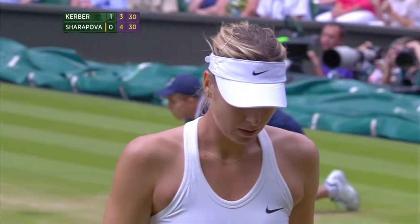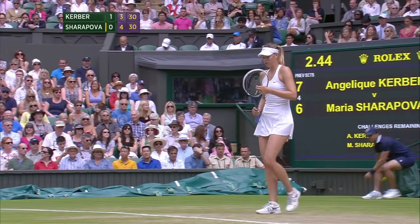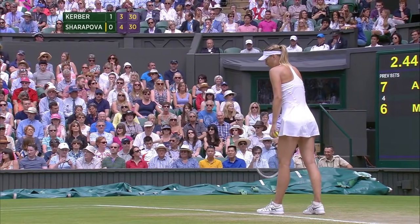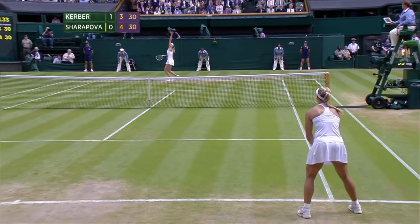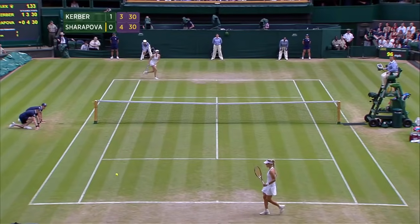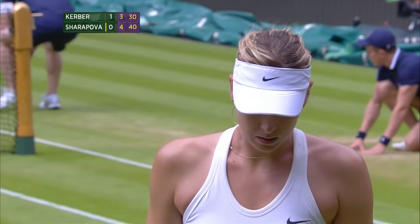Again, that serve, 30 all. That slice serve up the tee that tails away from Kerber. It's so hard for Kerber to defend against. She doesn't have a long reach on that backhand wing. Forty, 30.